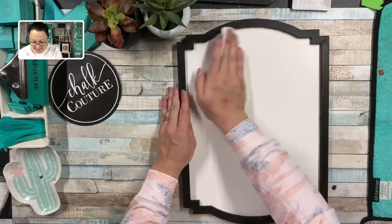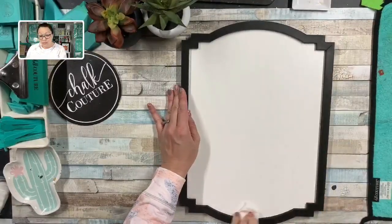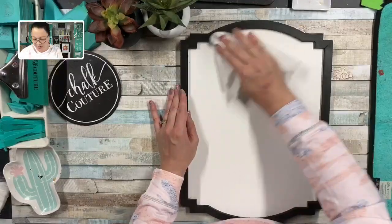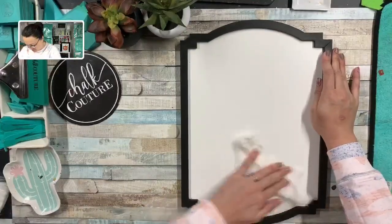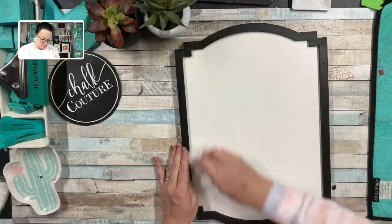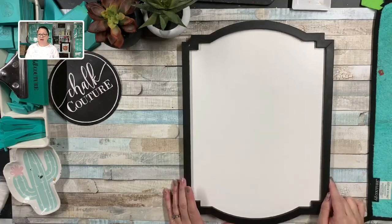And I like how the price is on point. Now this comes in a 12x18 as well. This is the smaller one. This is the 9x12. I just want a little board. I mean, this isn't really little, but I'm gonna put this particular one on here. And oh gosh, I wish I had a picture of the transfer.